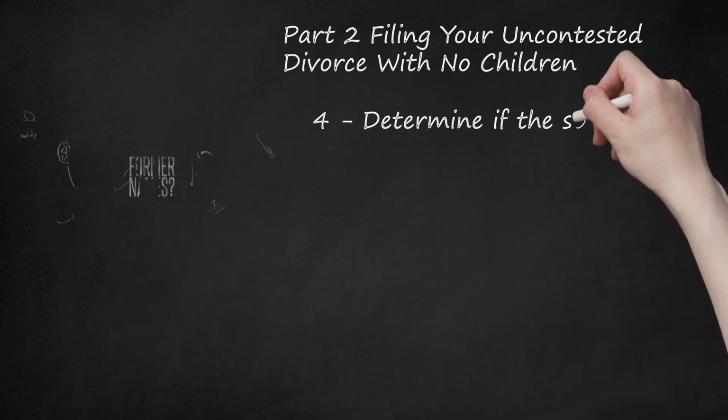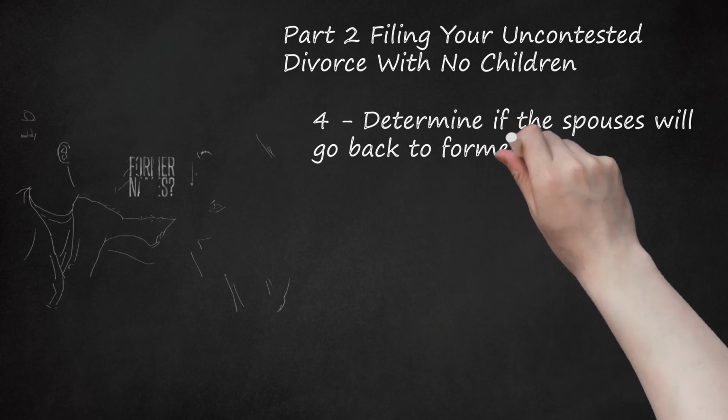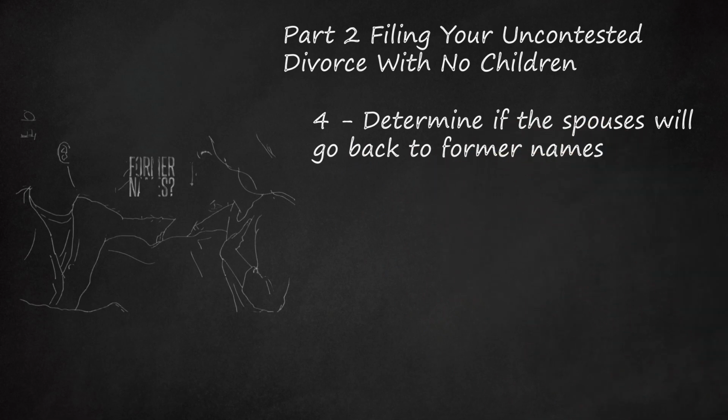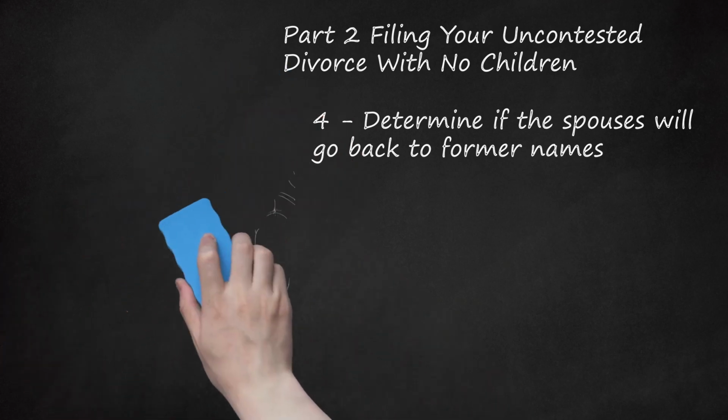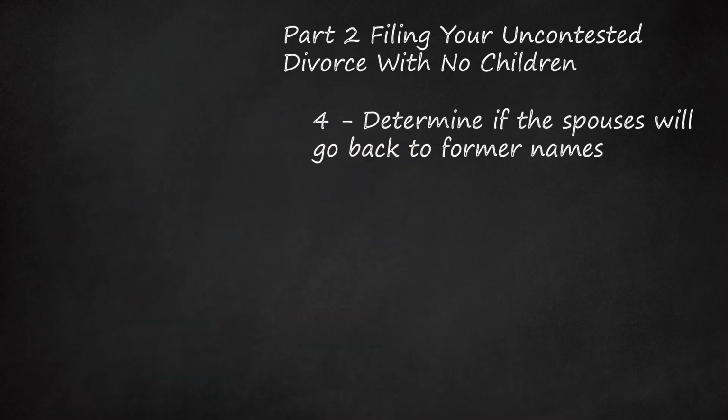4. Determine if the spouses will go back to former names. Regardless of who files as the plaintiff, if the wife or same-sex spouse adopted the other spouse's name in the marriage, the divorce petition can be used to legally restore the unmarried, maiden, name. The same process can be used if both parties legally adopted hyphenated names. The divorce can restore the singular surname. This information can be entered in the form generator.